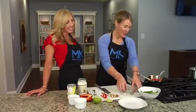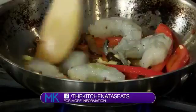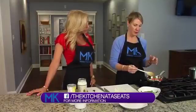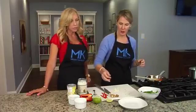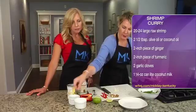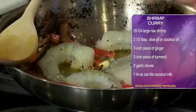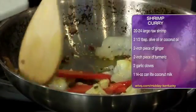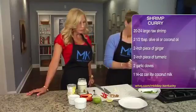I'm listening. So then we add the shrimp. And we're just going to cook it partially through, because I'm going to take it out and add it back in later. So I'm just going to add a little salt, a little pepper, and cook it a couple of minutes, maybe not even that long, since we're going to add it back at the end. You basically want to get it till it's pink. And once it's pink on both sides, we'll take it out.